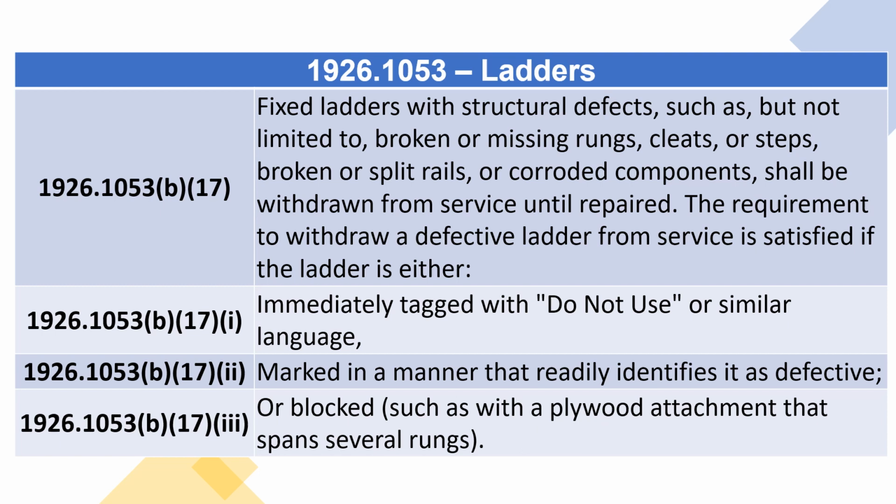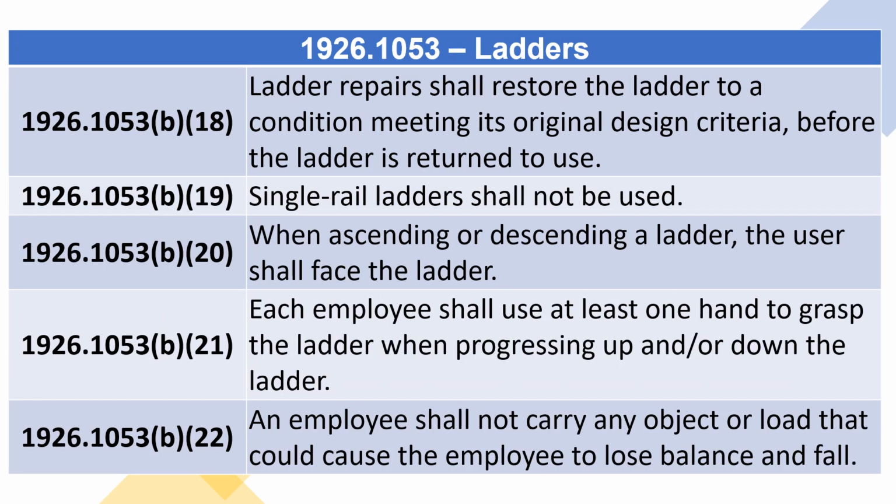1926.1053(b)(17). Fixed ladders with structural defects, such as, but not limited to, broken or missing rungs, cleats, or steps, broken or split rails, or corroded components, shall be withdrawn from service until repaired. The requirement to withdraw a defective ladder from service is satisfied if the ladder is either (i) through (iii) immediately tagged with "Do Not Use" or similar language, marked in a manner that readily identifies it as defective, or blocked, such as with a plywood attachment that spans several rungs. 1926.1053(b)(18). Ladder repairs shall restore the ladder to a condition meeting its original design criteria before the ladder is returned to use.